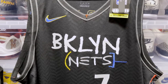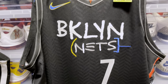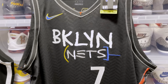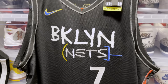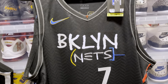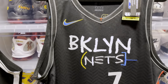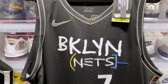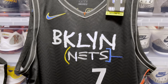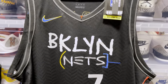And the Nets decided to do an inspired City Edition jersey. I was waiting a long time for this jersey to re-release on Nike. They sold out quick on Fanatics, sold out quick on Nike, and then they restocked. I'm glad I got this one, especially without the patch that we get on these jerseys. But if you're into the patch, I get it. I personally don't care about the patch. I care about the jersey and the player. That's more important to me. Let's get on to the jersey, show you the details, and let's go.